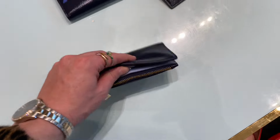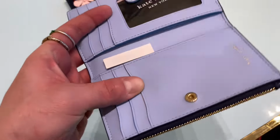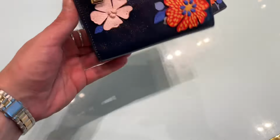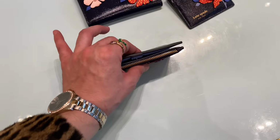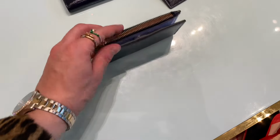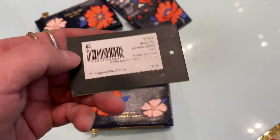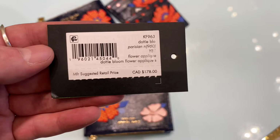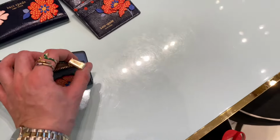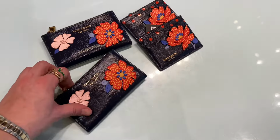Bit of a tough button. Light blue, pretty inside. Kind of like a periwinkle or something. The flower appliqué is kind of cute. Not my style. Definitely not my style, but it's cute. $178 Canadian plus tax. So it's an okay price, I guess.